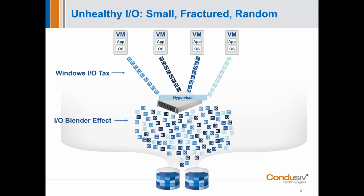First is caused by the behavior of the Windows file system. It will tend to break up writes into separate storage IOs and send each storage IO packet down to the storage layer separately. And this causes storage IO characteristics that are much smaller, more fractured, and more random than they need to be. And really, that's the perfect trifecta for bad storage performance. It's like a death by 1,000 cuts scenario that can be like pouring molasses on your systems. You've got everything running, but it's not running nearly as fast as it could be.